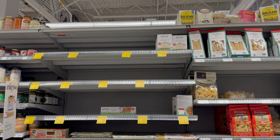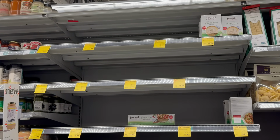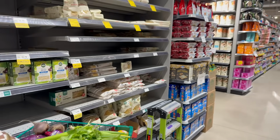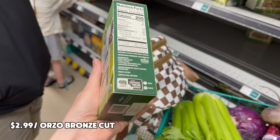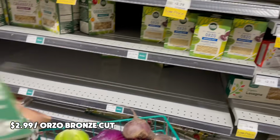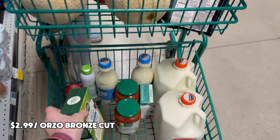Okay, so I was gonna go over the gluten-free pasta that's on sale, but all the shelves are empty, so I can't show you too much of those products. I was looking for some orzo pasta. I think I'm gonna come over here and grab this one. This is just the organic macaroni pasta to put into some of the kids' soups. They like it. So all it is is organic pasta. That's all. $2.99 for 1 pound. Seems like a pretty fair price.